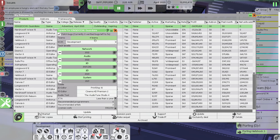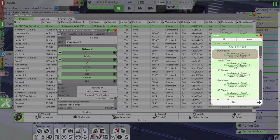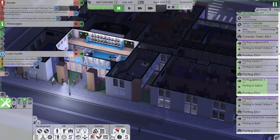It's going to take less than a year to update this, which is great. That's going to be my, what are we doing? Kingdom Guardians, porting, updating. That's good. And the core team's doing that as well. Yeah, let's just have those guys work on all of that.